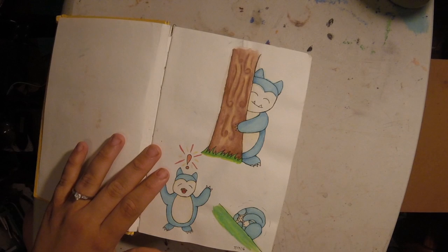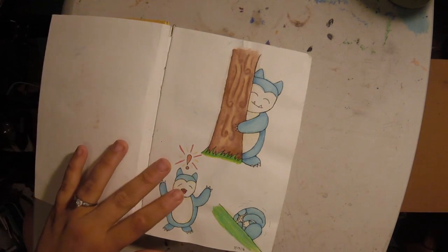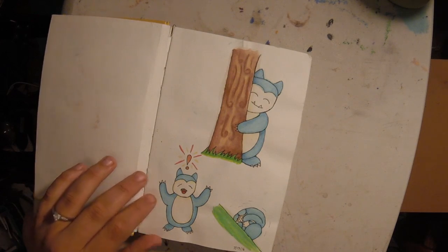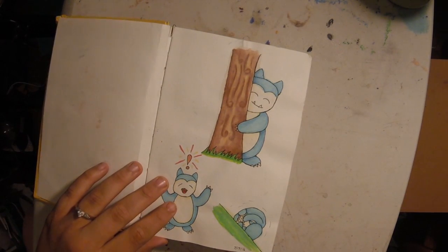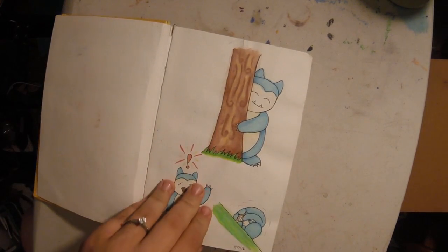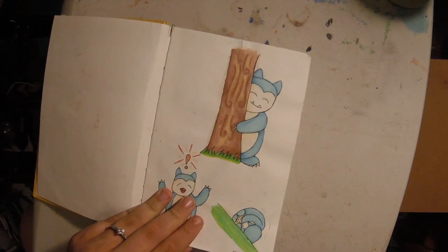One of my friends and her brother were hunting for a Snorlax when they had the hunting event on there, and it just kept escaping them. They were saying that it hid from them, and then once it spotted them, it rolled away. So I just sketched it out because that seemed like a fun idea.